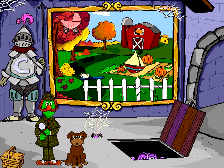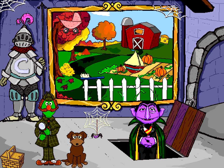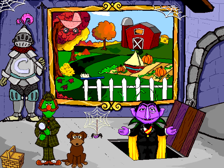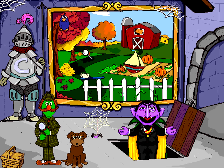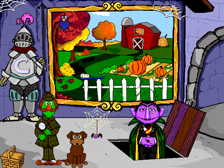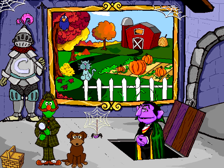Hello again, Count. You have a very strange picture. That is my magic picture. There are four things in that picture that are out of place. Can you click on each one? Splendid! That is one. One thing wrong with the picture. Superb! That is two. Two things wrong with the picture. Marvelous! That is three. Three things wrong with the picture. What joy! Oh, you have found all four things that were wrong with the picture.